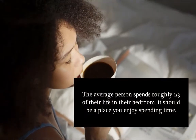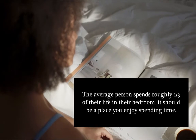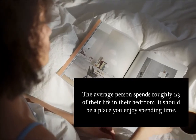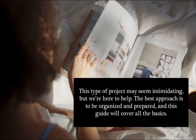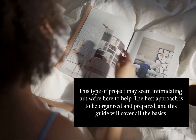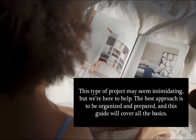The average person spends roughly a third of their life in their bedroom. Because it's one of the most used rooms in your home, it should be a place you enjoy spending time. This type of project may seem intimidating, but we're here to help. The best approach to remodeling a bedroom is to be organized and prepared, and this guide will cover all the basics.